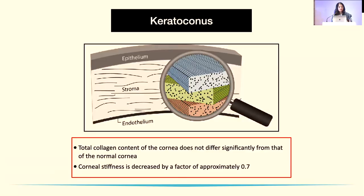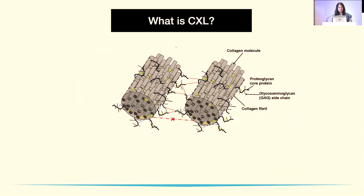But it was known that the total collagen content of the cornea does not differ in keratoconus as compared to a normal cornea. It is only the corneal stiffness which is reduced by almost 70%. So that is how the concept of collagen cross-linking was developed.